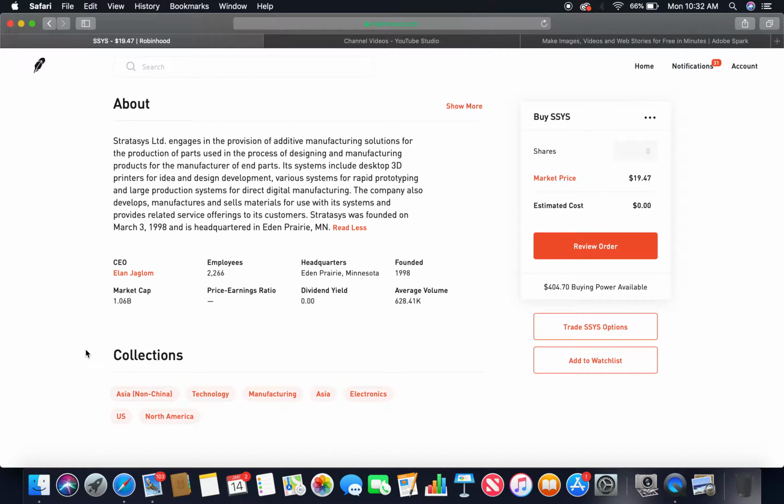About Stratasys Ltd. engages in the provision of additive manufacturing solutions for the production of parts used in the process of designing and manufacturing products for the manufacture of end parts. Its systems include desktop 3D printers for idea and design development, various systems for rapid prototyping, and large production systems for direct digital manufacturing. The company also develops, manufactures, and sells materials for use with its systems and provides related service offerings to its customers.